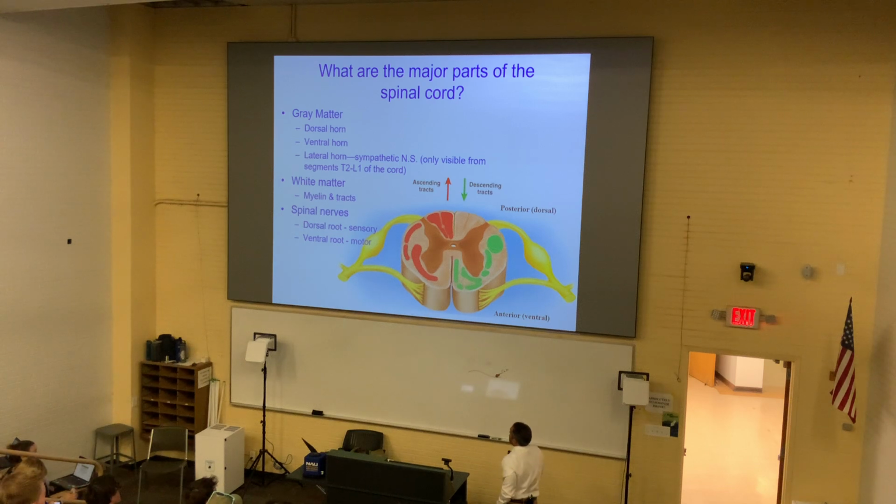So our spinal nerves, the spinal nerves that actually come in the dorsal root are exclusively sensory. And the spinal nerves that exit out the ventral root are exclusively motor. And there's stuff that comes in other areas, right? And the ascending tracts are located with a dominance towards the posterior aspect. These are sensory ascending tracts.